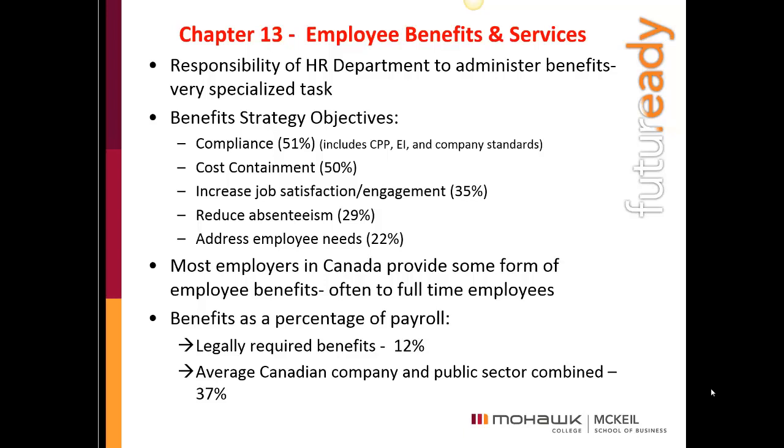One of the key responsibilities of the HR department is to administer benefits, and we say it's a very specialized task because many times the HR department is responsible for negotiating these benefits as part of their role. So you need to make sure that the benefits we're including meet the strategic objectives that companies have.